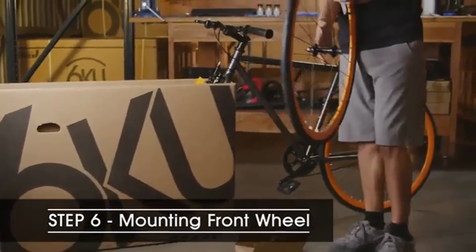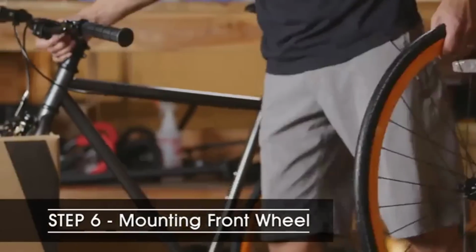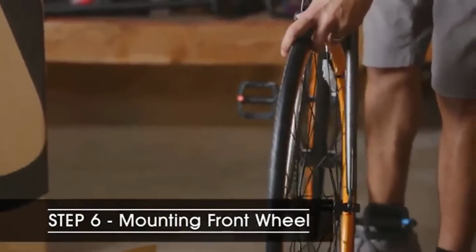Take your front wheel and unscrew each axle nut until you have enough space to mount it on the fork. Now remove your bike from the edge of the box and set the fork on the front axle while securing it with a 15mm wrench.